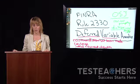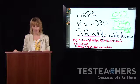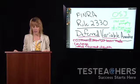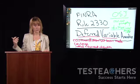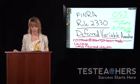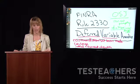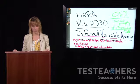Broker-dealers, associated persons must make reasonable efforts to ascertain whether the customer has had an exchange at any other broker-dealer within the preceding 36 months. An inquiry, just asking the customer if they have, is fine. That's a reasonable effort in this context. You have to document in writing both the nature of the inquiry and the response of the customer, of course.